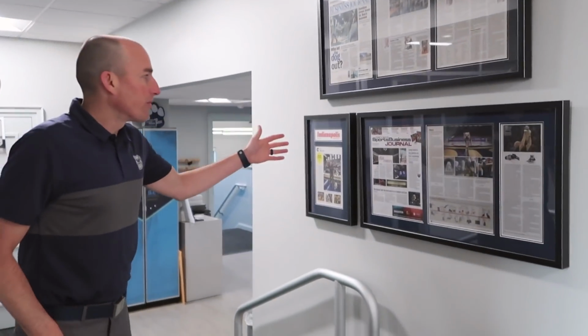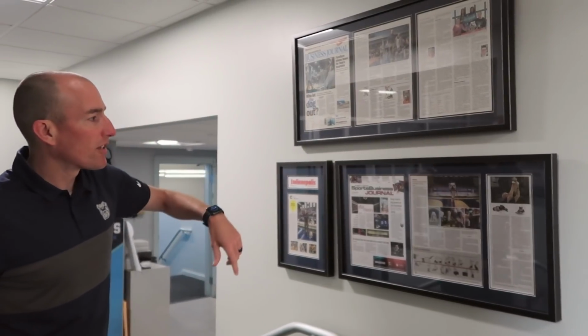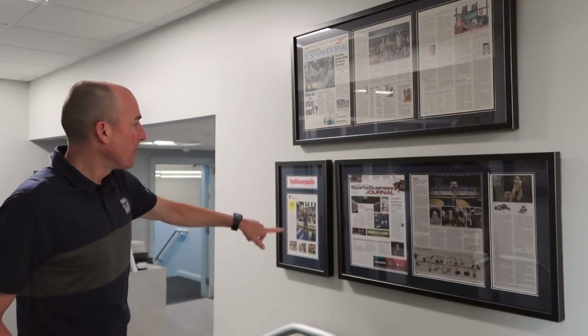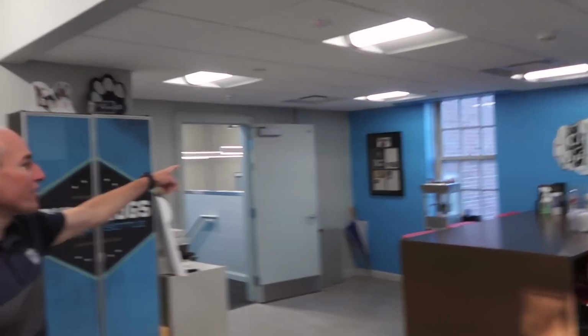Moving along in the Butler Blue shrine here, we've got the Indianapolis Business Journal, one of the greatest articles probably ever written about the live mascot program here. It sort of summarizes what it's all about, what it's meant to the university. Sports Business Journal, Indianapolis Monthly again. We have College Basketball, Athlon Sports back there. I mean, a lot of press and pub for the old doggo.